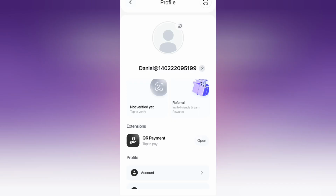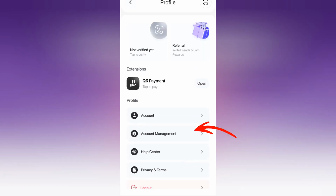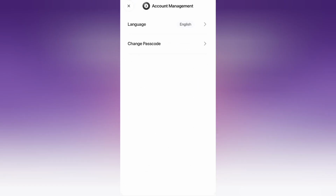So most of the things that go on in this app literally happen in the profile section, right? Now if you want to manage your account, all you have to do is click on the account management section. You'll be able to change your password and also change the language.